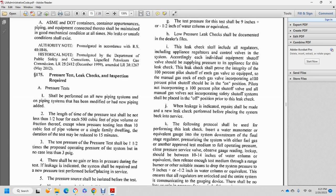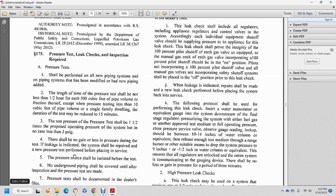Test pressure for the pressure test shall be 1.5 times the proposed operating pressure of the system, but in no case less than 3 psi gauge. There shall be no gain nor loss of pressure during the test. If a leak is indicated, the system shall be repaired with a new pressure test performed. The pressure source should be isolated before the test.